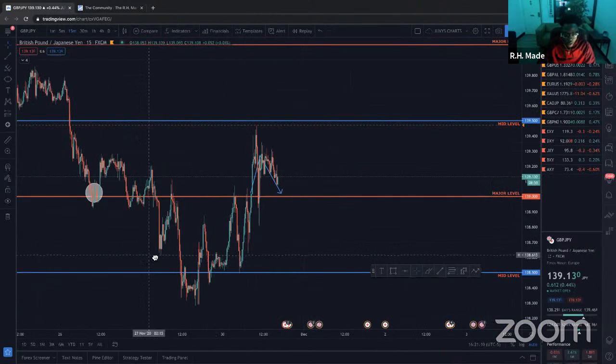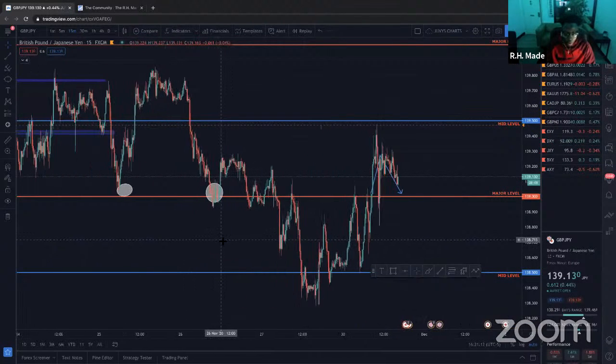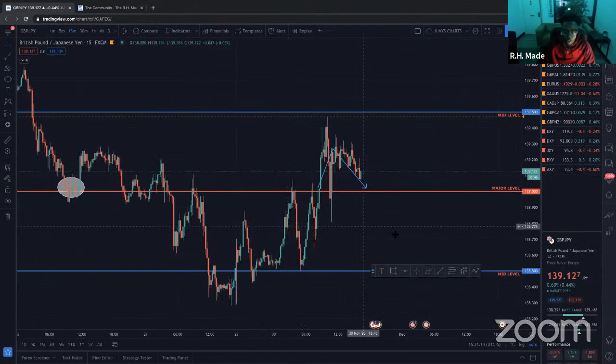It stopped doing its lower lows and lower highs, and started making its higher highs and higher lows. So it stopped, consolidated over here, came up, broke, came onto this mid level. So this was going into today. The 29th was yesterday. So there's the move going into today, which was this morning from London. It went all the way up to that major level.